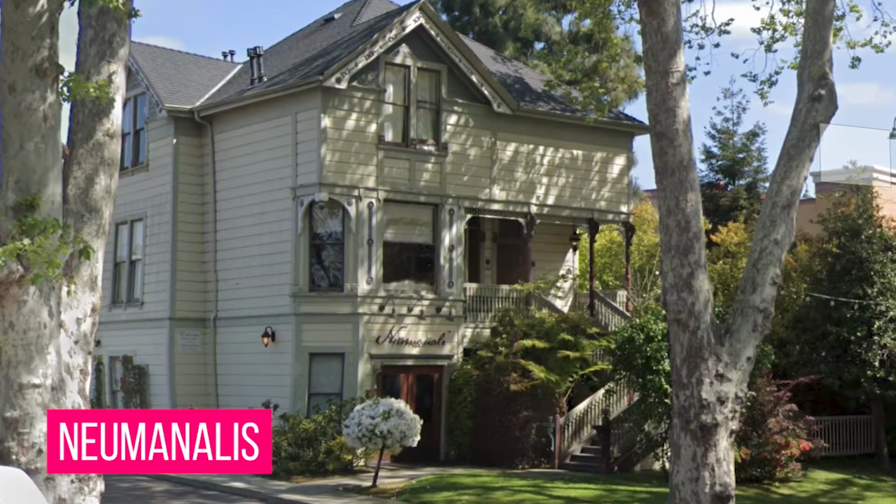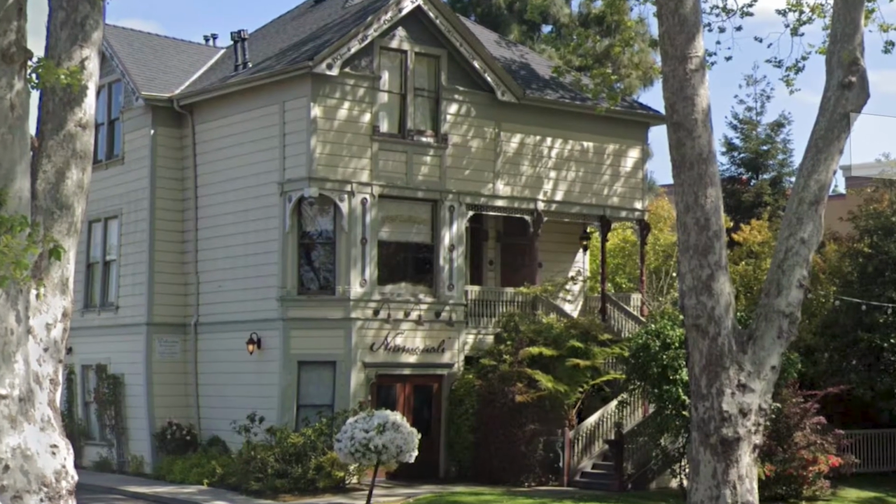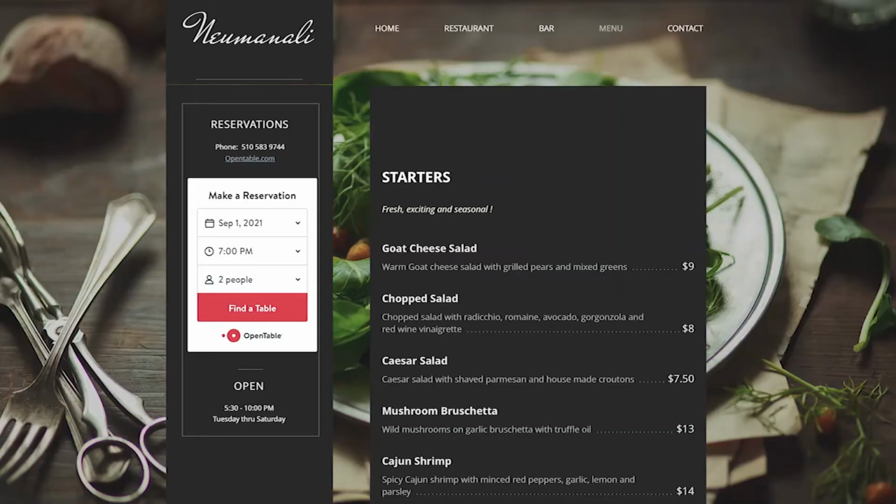Downtown Hayward, there's one nicer restaurant called Numali's. Have you eaten there? I have not, no. It's an old Victorian house. It's new American food, as most of these. It's in Southgate and just outside of.